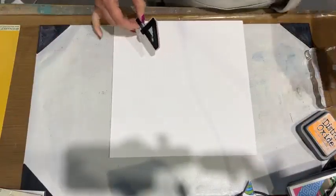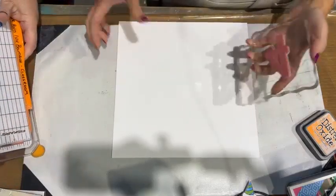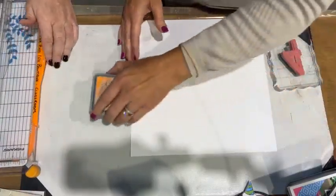Sorry. I needed this and I should have said excuse me. Instead I just plowed in there. So I'm just going to put this down. This is going to be very quick and easy.